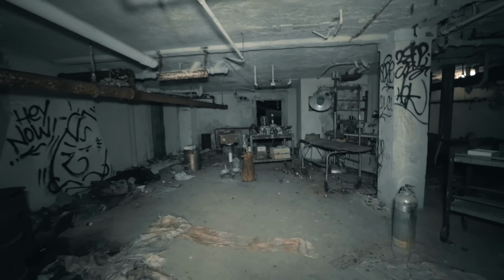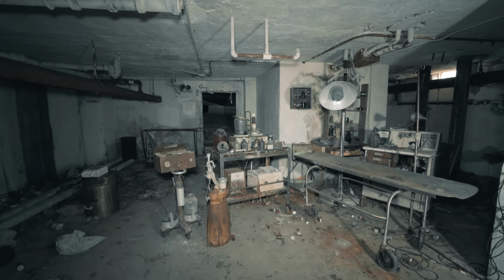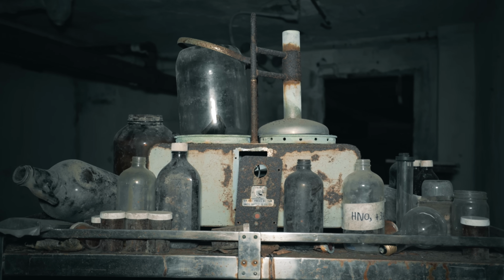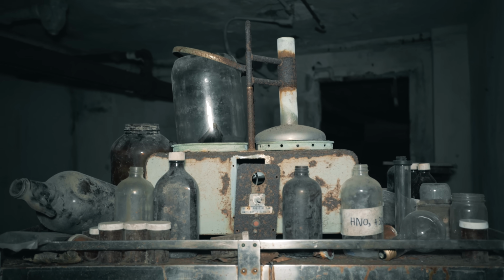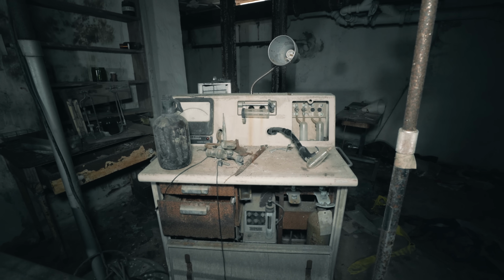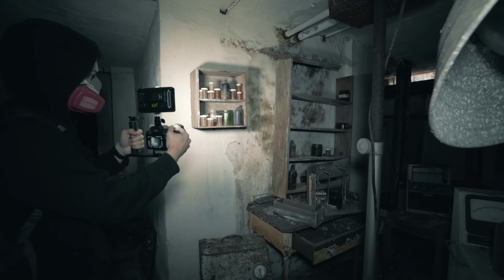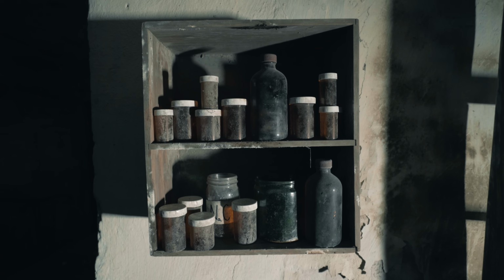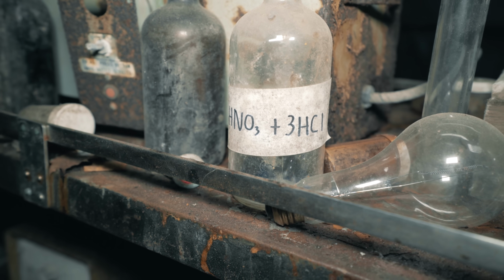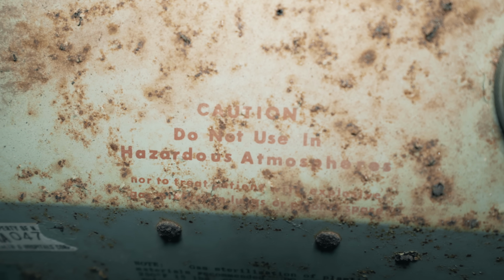Holy cow. It's like a whole laboratory in here. Jeez. Some crazy stuff. Any tuberculosis samples? HNO3 plus 3 HCl. I'll have to look up that and see what it is. There's that vintage font I love. I'll have to find out what that font is.